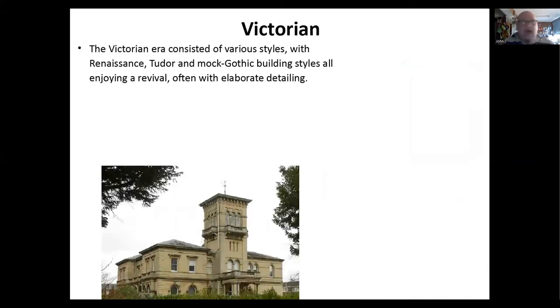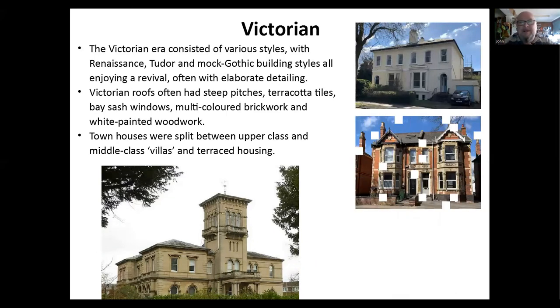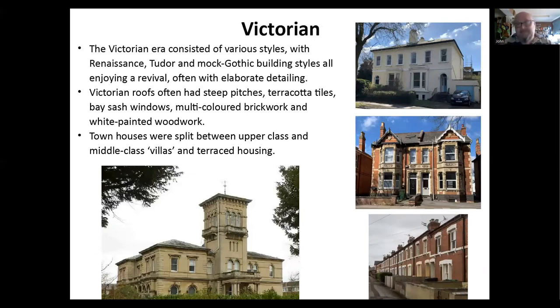Victorian time, a mass of styles, to be honest. Renaissance, Tudor, mock Gothic all became popular, often with elaborate detailing. This is the one up London Road in Gloucester, I just can't remember the name now, it's disappeared. But towns had the difference between the upper class, middle class villas, like you see at the top in the middle here, and the terraced housing.